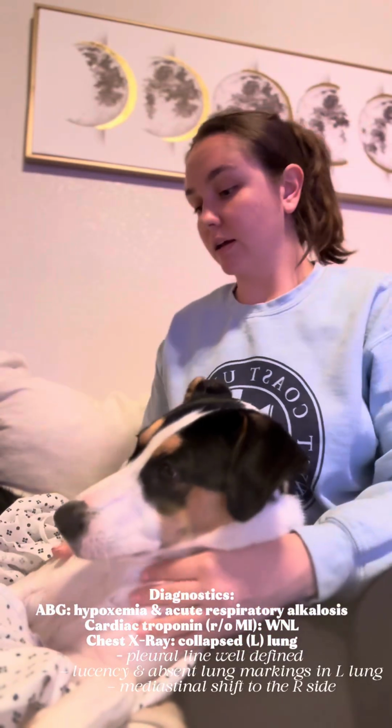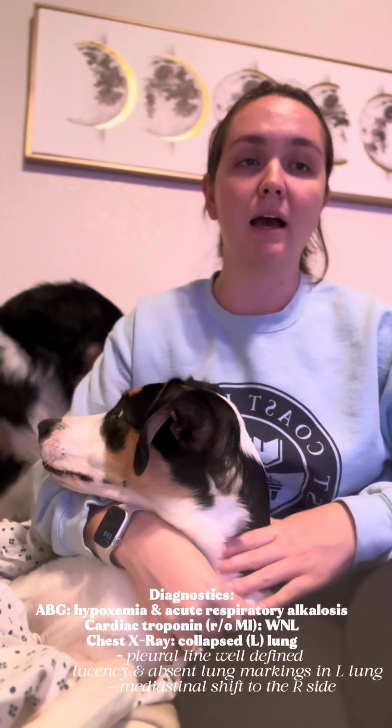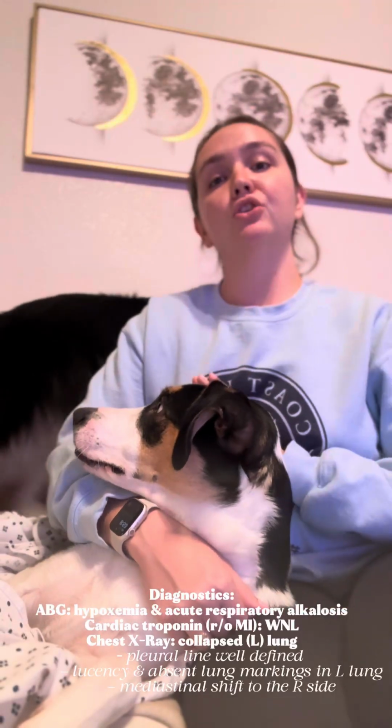And then chest x-ray is positive for a collapsed left lung. I've got a super well-defined pleural line, which is abnormal, lucency, absent lung markings, and actually a mediastinal shift to the right side because that left lung is collapsed.